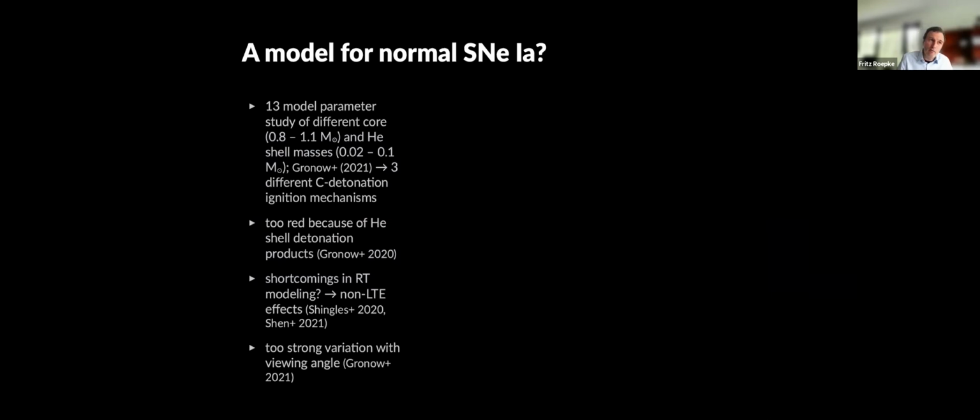However, all models, even those with rather thin helium shells, still are too red compared to the observations because of the helium shell detonation ashes. This may be due to shortcomings in radiative transfer. Again, non-LTE effects, as recently introduced in the ARTIS code, lead to quite a change here, but this is still something that is under investigation.